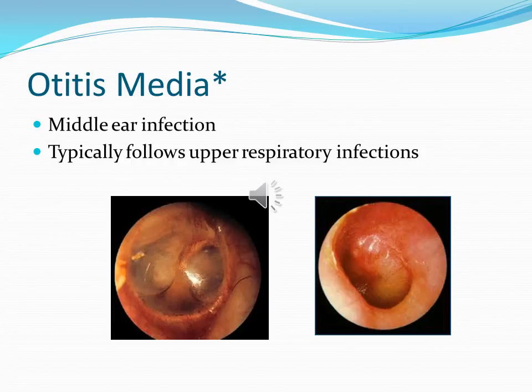If you saw this, you can see the picture on the left. Very swollen, purulent eardrum with fluid behind it and a lot of redness around there. That's indicative of the middle ear infection. Commonly, you would see this many times, particularly in younger individuals. It follows an upper respiratory infection. So it's not uncommon for someone to get a cold and then to possibly have it transition into an ear infection.